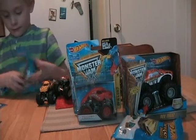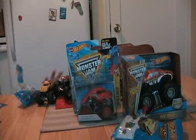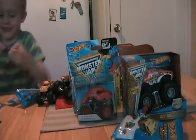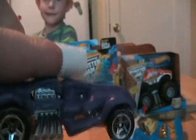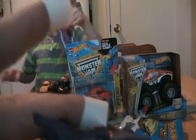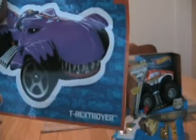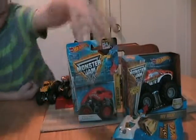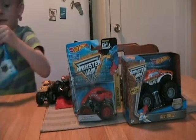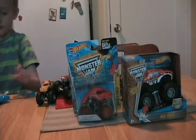Whoa, what do we got next? We have another mystery guest. We have a jumper. Okay, oh, here he is. This is the, was this an alligator? Oh no, it looks like a T-Rex. T-Rex yes. Car of some sort? T-Rex car, there he is. And what do they call this guy? T-Rextroyer. So these are kind of cool because you get stickers with all these Team Hot Wheel models. And we're on to the next one.